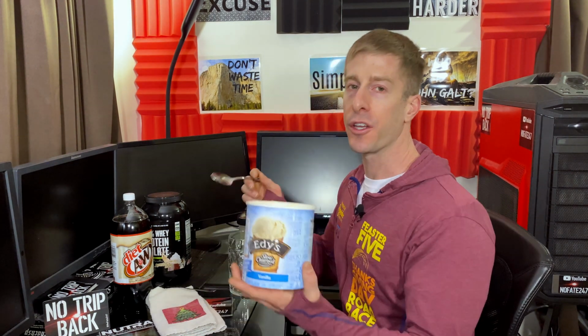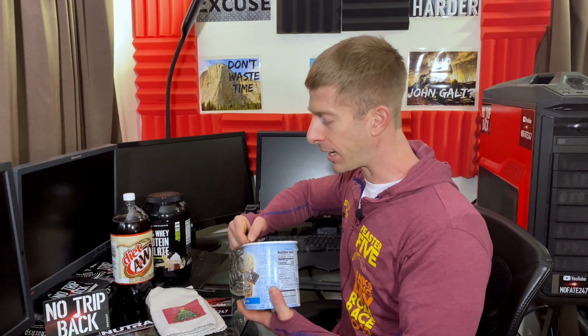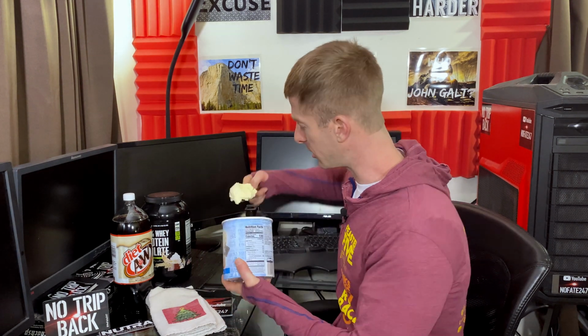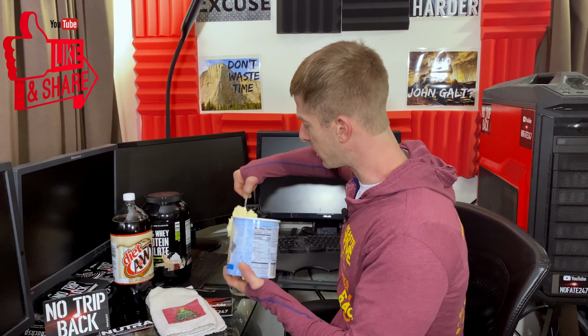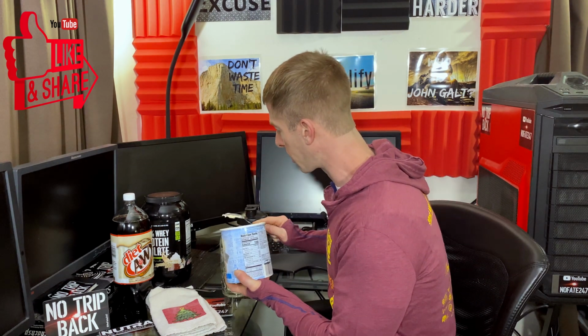And believe it or not, you don't really miss it. Ice cream in itself is really delicious and tasteful, but a lot of ice cream companies will just dump in tons and tons of extra sugar that is really unnecessary. Now, in terms of serving size, of course, I'm not measuring serving size.